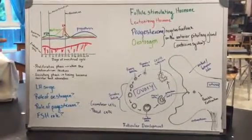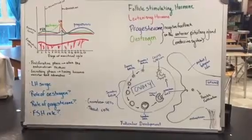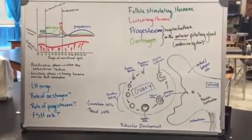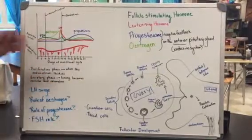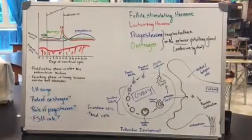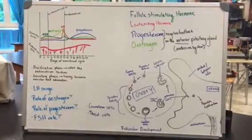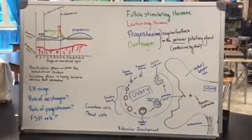So what we have here are the different concentrations of hormones over the time period of the menstrual cycle, which cause many processes such as ovulation and the shedding of the lining of the uterus, also known as the endometrium. These processes don't exactly happen on their own. They actually have hormones that stimulate these processes to occur, much like all other processes that maintain homeostasis in the body.